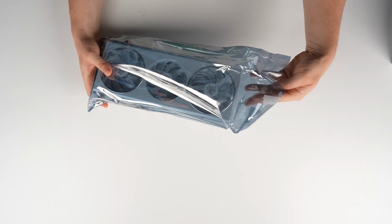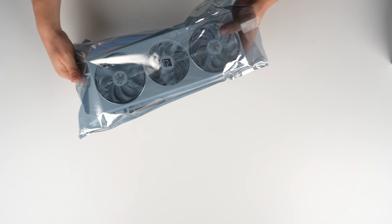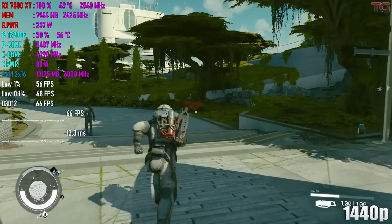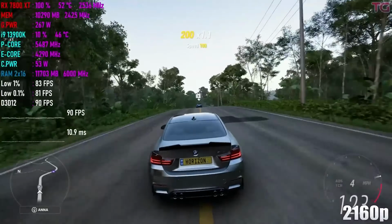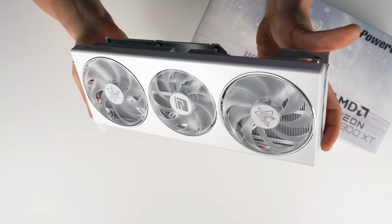Besides that, we still have features like ray tracing and AMD Fidelity FX Super Resolution 3. So it's going to be a good performing card if you want to utilize those features as well. Speaking of performance, we're expecting this to be a fantastic performer in 1440p gaming, and we should also be able to touch that sweet spot of 4K 60 FPS in some games.